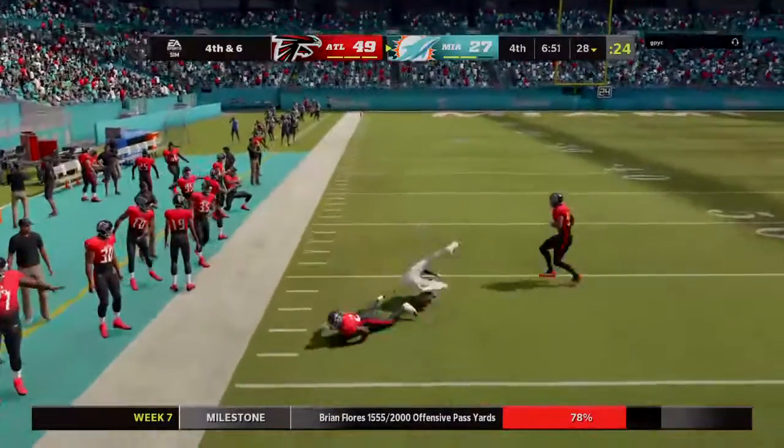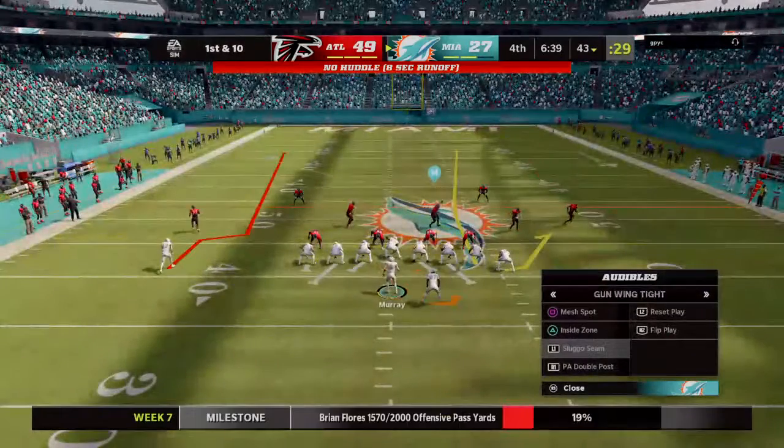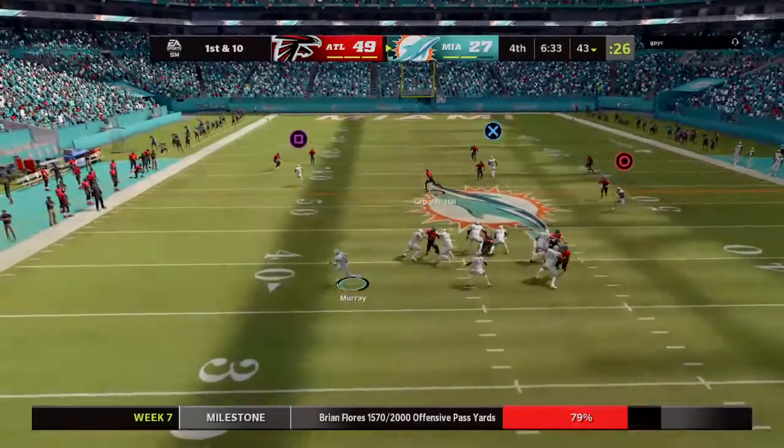He's got McKinney, complete to his tight end. And they get him down, but not before he takes it across the 40-yard line. No reason not to try it there, and they do indeed convert on 4th.